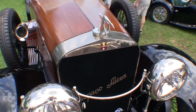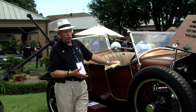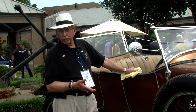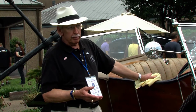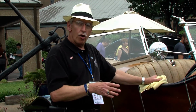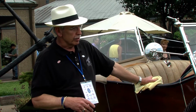So this is really not only a beautiful car, but it's got a zillion kinds of innovations in it that nobody ever thought about before. So we're really proud to have it in our museum. It's called the Hispana Suiza, originally made in Spain, and a gentleman from Switzerland bought it, and he called the Hispana Suiza: Hispana for his home in Spain, and Suiza for his real home in Switzerland.